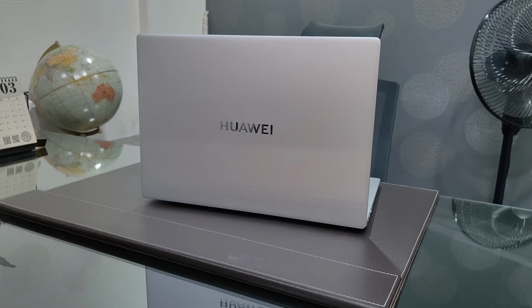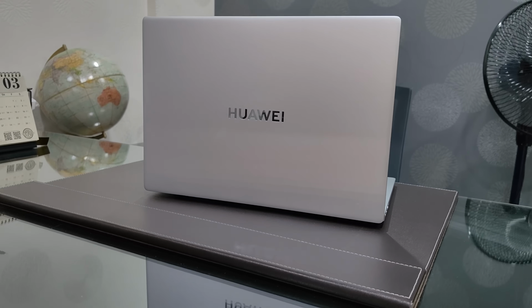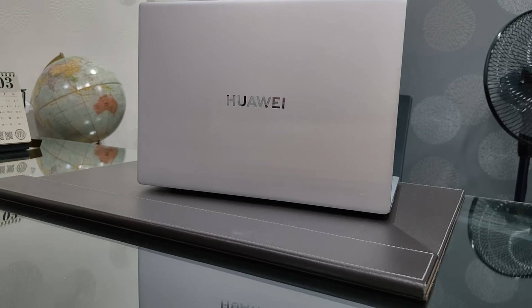Today guys, isi-share ko sa inyo ang aking full experience for 60 days using the Huawei Matebook D16 2024 edition. And I've been using this laptop almost every day doing all of my tasks. And isi-share ko sa inyo ang aking honest experience using this laptop for the past 2 months. Tara, simulan natin after this quick intro.